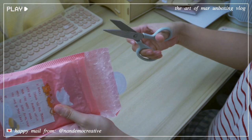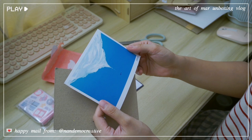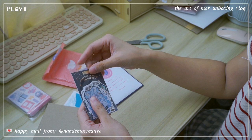Ooh, happy mail. Thank you for supporting my small shop. Have a nice day. Ooh, nice. Ooh, this is so cool, yo. Thank you, Noko. I always appreciate art prints. She has these super cool Genshin Impact Omamori stickers, guys. If you're new to Omamori, they're like good luck charms. Yes, and you can hear some weird sounds in the background.